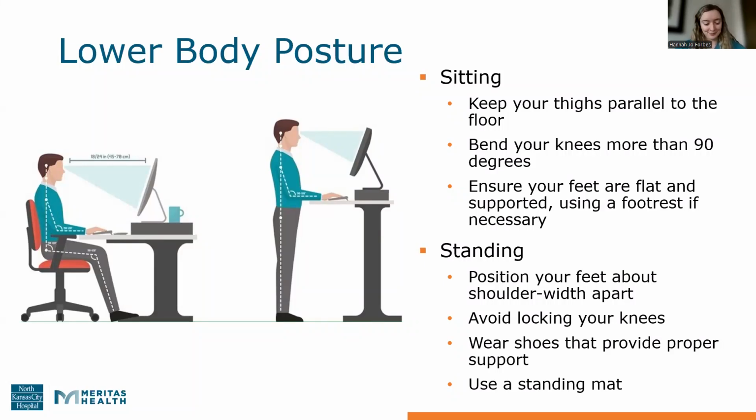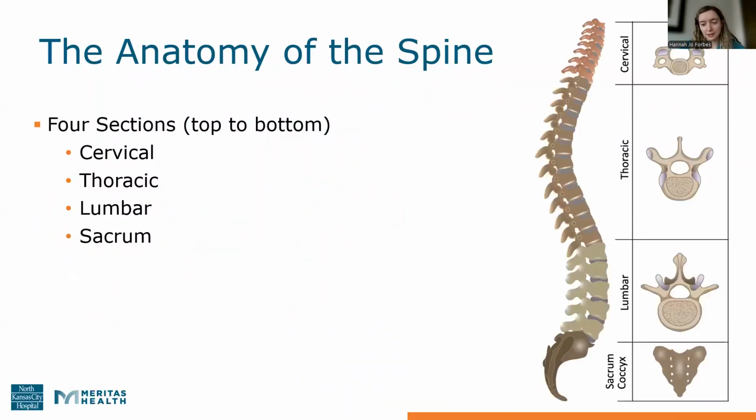Moving on up to the spine, and we'll separate this into sections, but just a quick little anatomy section here. So starting from the bottom, your cervical spine is your neck, and then your thoracic spine is anything with a rib on it. And then your lumbar spine is your low back, and then your sacrum and coccyx just go between your two hip bones. They're kind of what connect the hips and the spine together there.